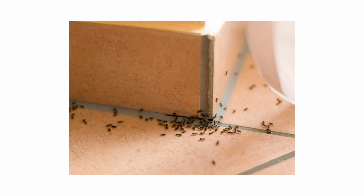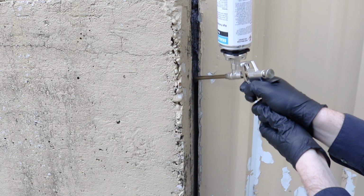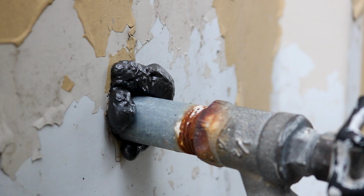We also recommend you apply exclusion methods to block off potential pest entry points. Cracks and crevices should be sealed with caulk or an expanding foam like Sealator Pro. Look for thin cracks and openings in the foundation, around window and door frames, and utility penetrations.